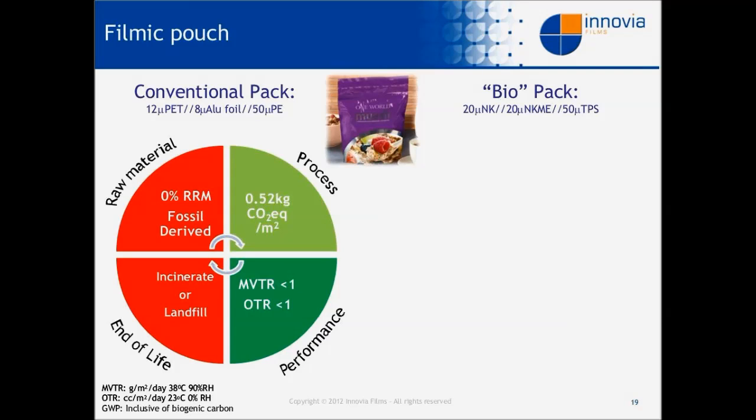You can see on the left-hand side where you've got 0% renewable raw materials, all the materials are fossil derived, and the end-of-life options are limited, which is why they're coloured red. We looked at the process, so the carbon footprint, using the carbon footprint tool, and also the barrier properties we've evaluated, which for this structure are very good.